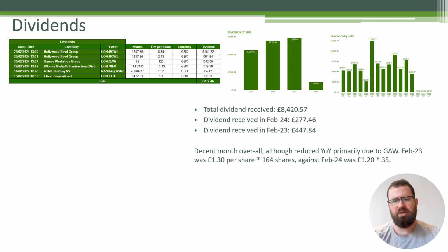So even though my portfolio value has more than doubled over the last few years, our dividend income hasn't really gone up that much. It is increasing still, and I would still expect it to increase in the medium to long term. But that's why it's got a much smoother trajectory as a result of basically reducing my dividend yield over that time. Likewise, in terms of quarter, it's fairly all over the place.